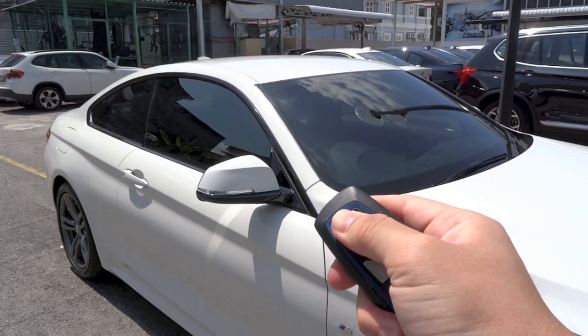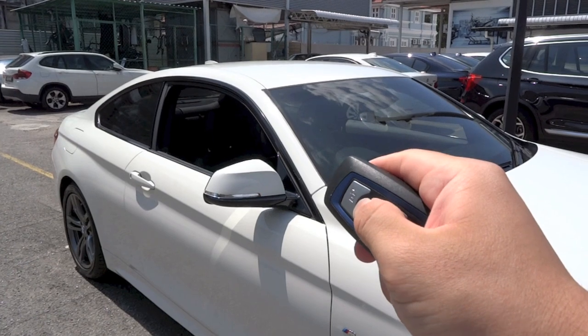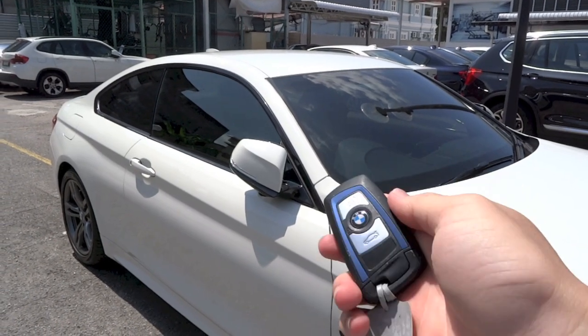Also, if you press and hold the unlock button, you're able to roll down both windows in the car simultaneously, and to roll them back up together, just press and hold the lock button. As simple as that.